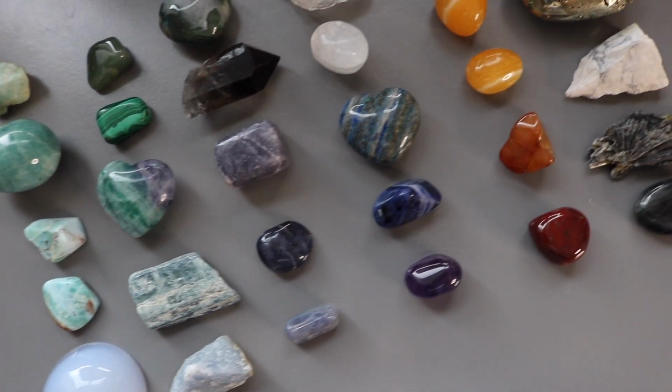Today is the 30th and last day of the Minimalism game, and I am actually going to be selling 30 different crystals from my personal crystal collection. I have gone through 30 days of the Minimalism game, which means that I have decluttered 465 items from my home. I highly encourage you to try the Minimalism game yourself.